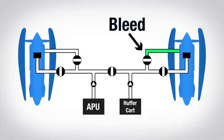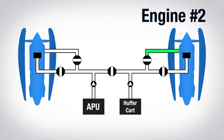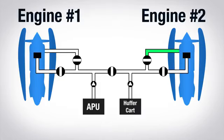And now that engine 2 is up, we need to start engine 1. But we don't need the cart anymore. We can actually use engine 2 for that. Turbine engines bleed off bypass air for aircraft systems, like the heated de-ice systems and the cabin pressurization system. And we can route compressed air from engine 2 to the air turbine starter on engine 1. We simply open the bleeds on engine 2, open the crossfeed to engine 1, and voila, engine 1's ready to start.